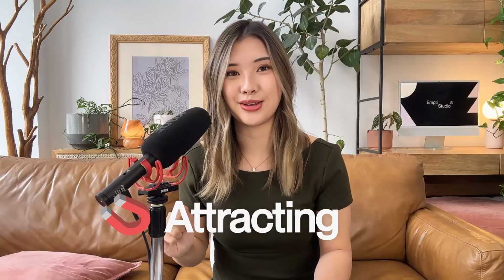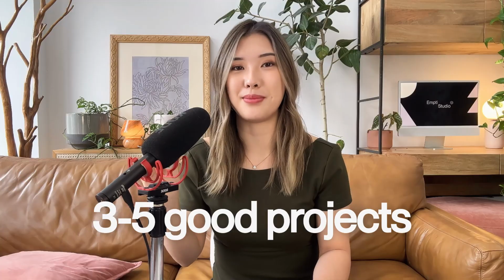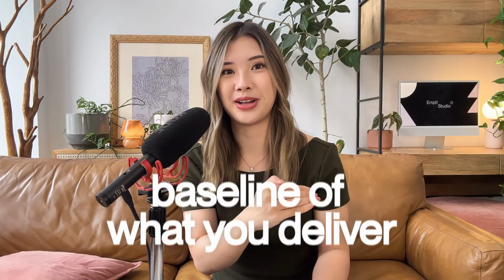So remember, don't just showcase what you can do, show what you want to be doing more of, and you'll be attracting those clients. Number 2 is to showcase 3 to 5 projects that actually solve real problems. Now, you don't need 20 projects. That is, in fact, too much. You just need 3 to 5 amazing ones, because usually clients will look at your worst project and say, okay, that is probably the baseline of what they're going to deliver. So everything really needs to amaze.